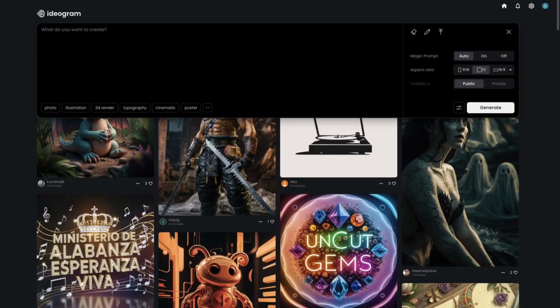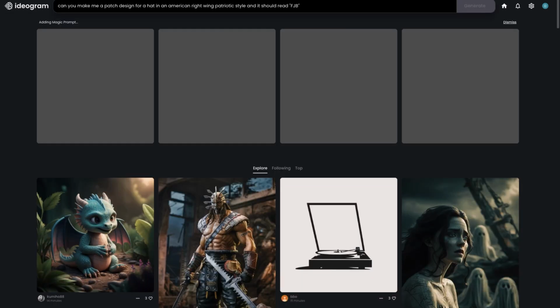But let's go Brandon hats and FJB hats are going to sell really well leading up to election time. So you could go to this Ideogram and say, can you make me a patch design for a hat in an American right-wing patriotic style, and it should read FJB, okay? And then we just have it create. So now this software is going to create us some designs for hats, FJB in an American patriotic style.